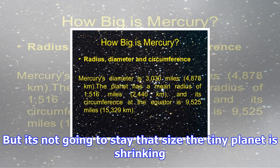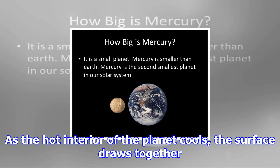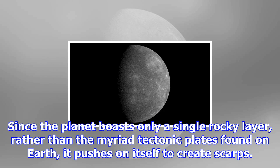But it's not going to stay that size. The tiny planet is shrinking. When NASA's Mariner 10 spacecraft visited the planet in the 1970s, it identified unusual features known as scarps that suggest the world is shriveling. As the hot interior of the planet cools, the surface draws together. Since the planet boasts only a single rocky layer, rather than the myriad tectonic plates found on Earth, it pushes on itself to create scarps.